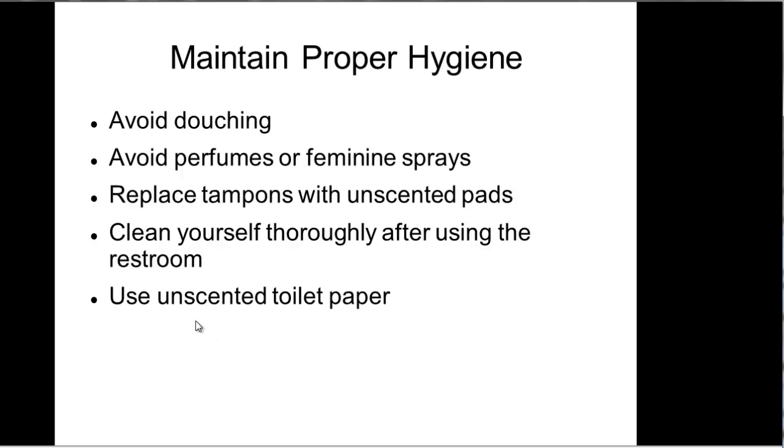The toilet paper that you use should also be unscented, just like the unscented pads we discussed previously. Always ensure that the toilet paper used is unscented. Avoid using dyes and fragrances to wipe your vaginal area, as this may encourage the growth of yeast. So as you can imagine, scented toilet paper contains certain chemicals which may cause irritation and further encourage an imbalance in the pH levels in your intimate areas, which would encourage the growth of yeast. So use unscented toilet paper as well.